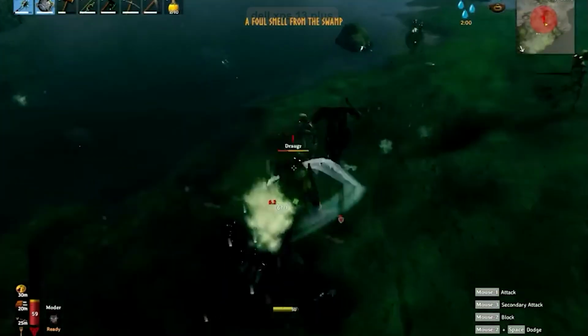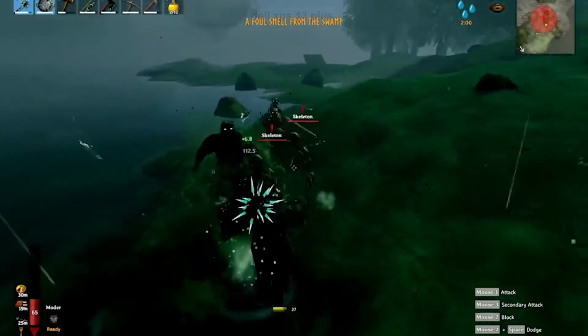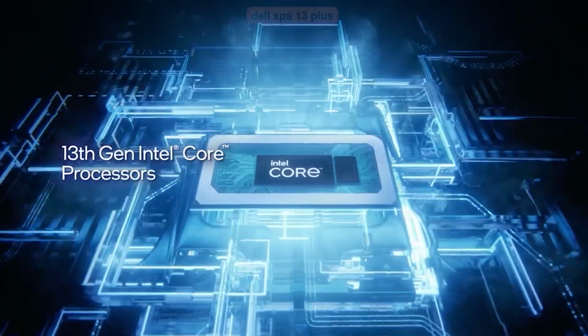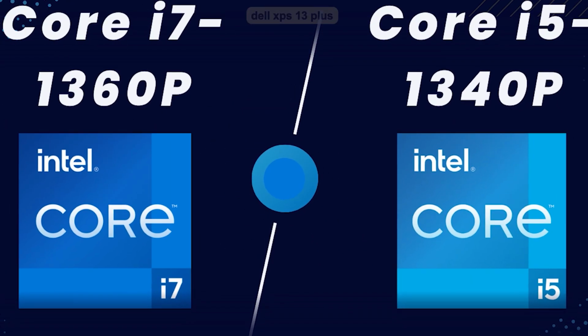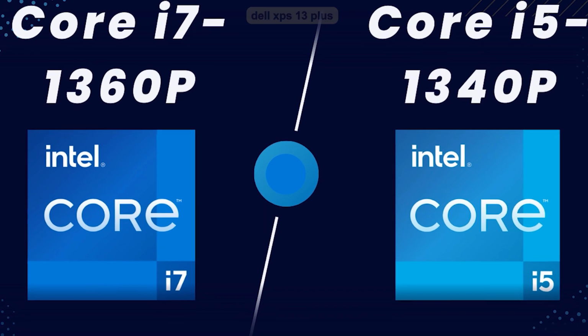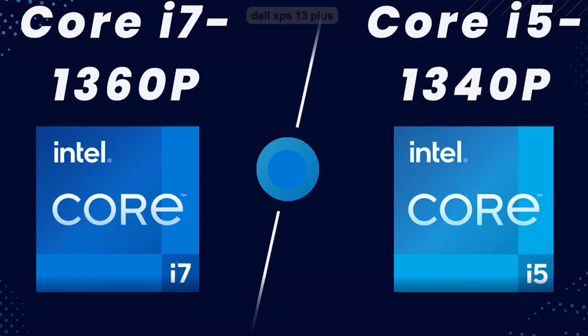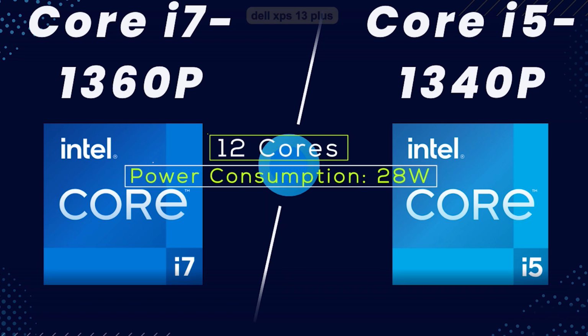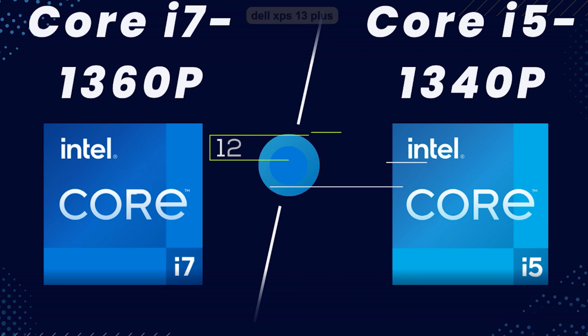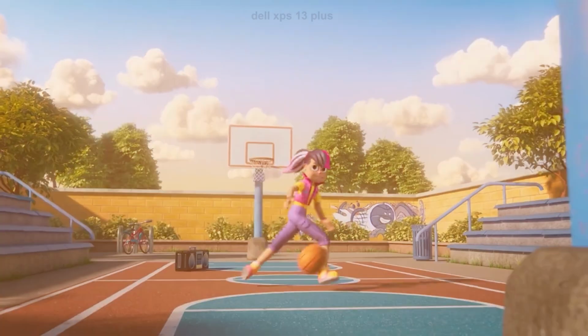The performance of the Dell XPS 13 Plus is excellent. The Dell XPS 13 Plus is a laptop that comes with a 13th generation Intel Core processor. There are 2 options for the processor: the Core i5-1340p or the Core i7-1360p. Both processors have 12 cores and a 28-watt power consumption, but the Core i7 has a higher clock speed and cache size. Here are some details about the processors.